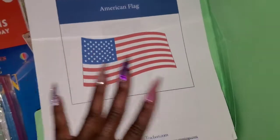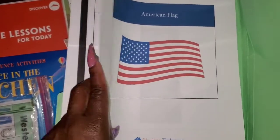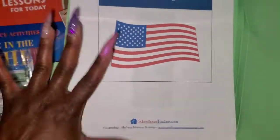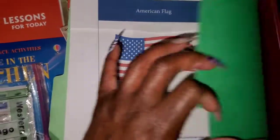So this is from Schoolhouse Teachers, and I just printed out some American symbols, and I have them all ready to go. 2 copies of everything. So flags, stuff like that. I have it all printed. So when I've done this curriculum already, I'm not new to this. I'm true to this. So I kind of know what to prepare for. So that's what's in here.